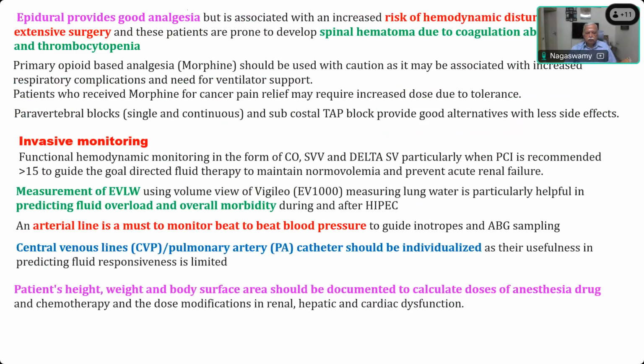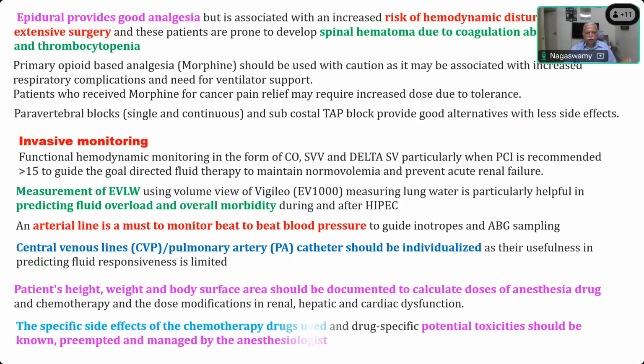And you must measure the patient's height, weight, and body surface area, which should be documented to calculate the doses of not only the anesthesia drugs, but also chemotherapeutic agents and their dose modifications, depending upon the renal, hepatic, and cardiac dysfunction that is already present. And the specific side effects of chemotherapy drugs, drug-specific potential toxicities, also should be known to the anesthetist so that he can anticipate those complications and manage them.